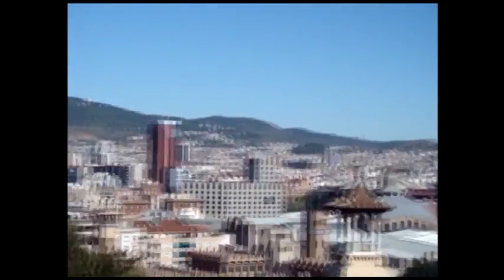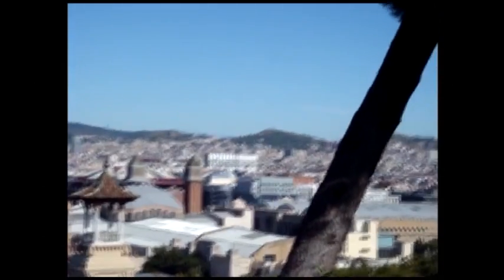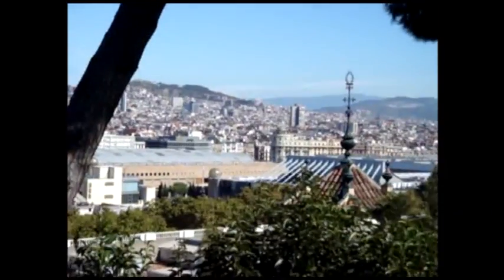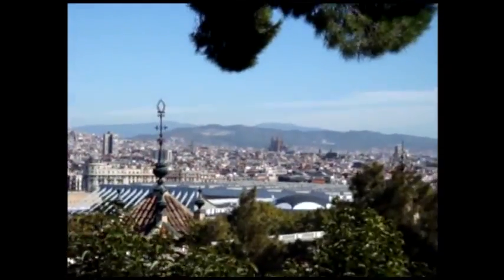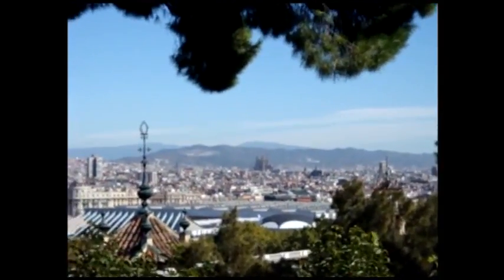This is the square of the Spanish replica village. It was built for the exposition that was held here in 1929. View over Barcelona from the Spanish replica village. Really good view. Right in the center, you should be able to see the Sagrada Familia.